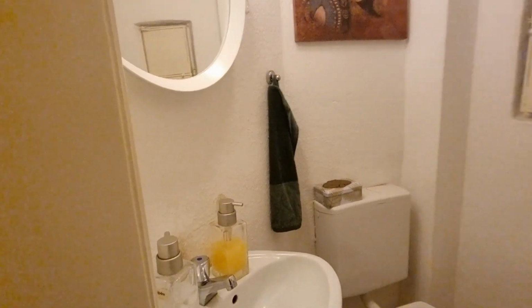There's the wash hand basin. We also have the mirror. I like this mirror. It's simple and it's beautiful.